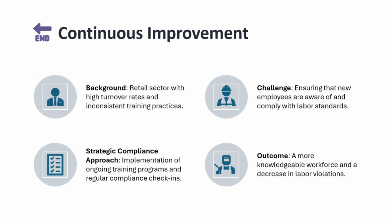Case Study 5: Continuous Improvement. The retail sector is known for its high turnover rates and inconsistent training practices. Many employees come and go, making it difficult for companies to ensure that all workers are aware of and comply with labor standards. This poses a challenge as labor violations can lead to legal issues and damage a company's reputation. To address this challenge, companies are adopting a strategic compliance approach.